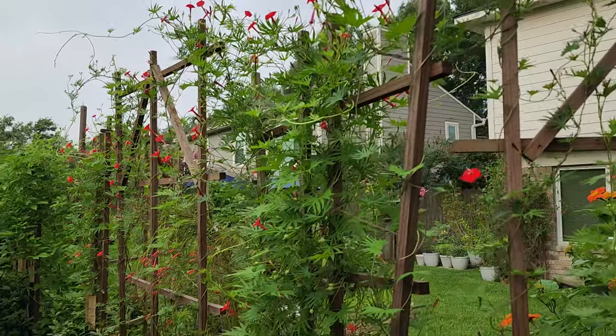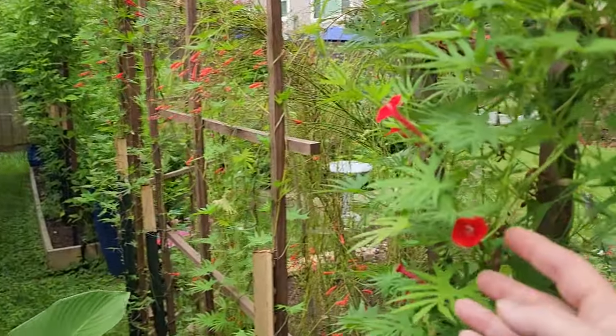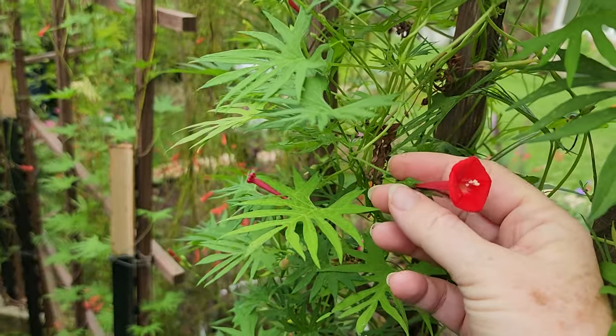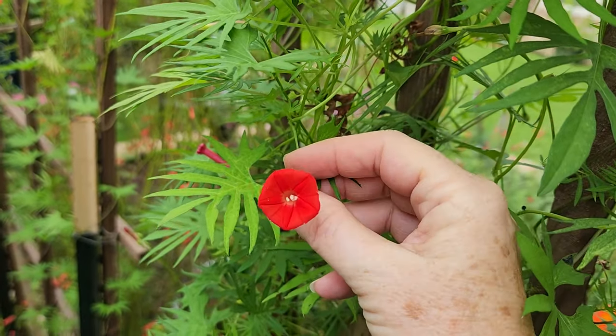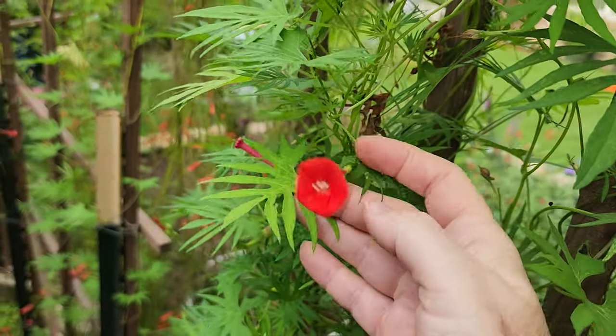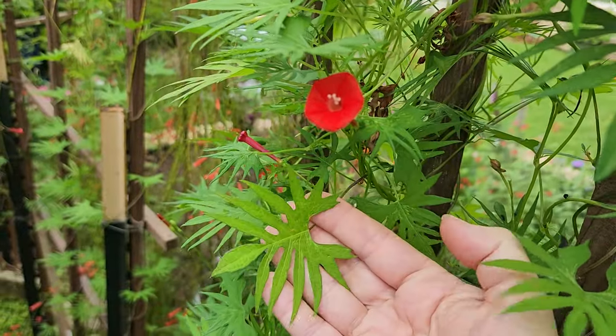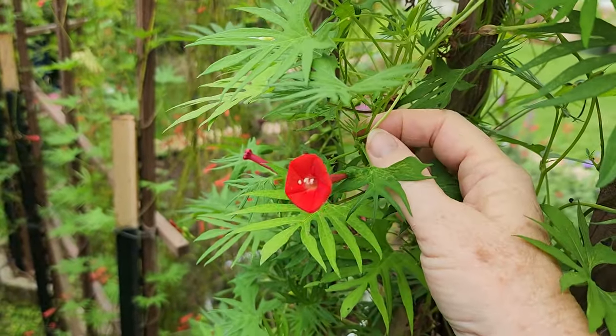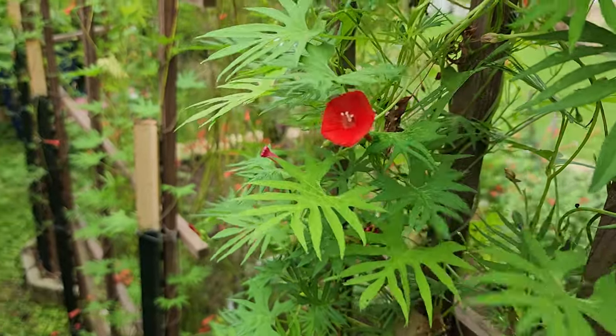This pretty little red tubular shaped flower. The larger butterflies, but in particular the hummingbirds, love this flower. This is a cross between a red morning glory and a red cypress vine. And it is grown from seed. We grow it from seed every year and we harvest our seeds.